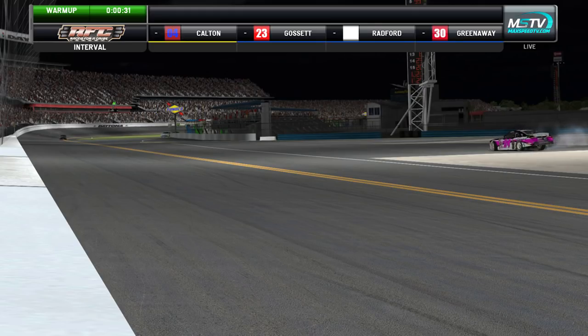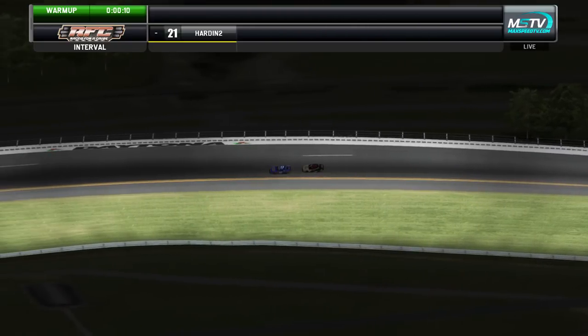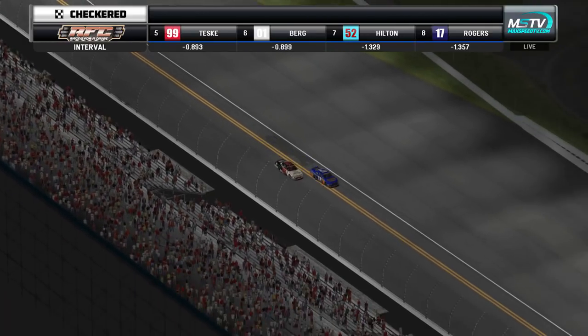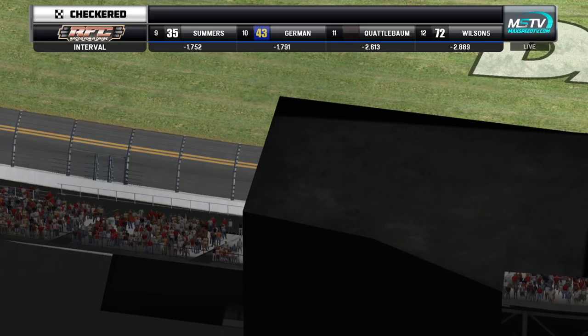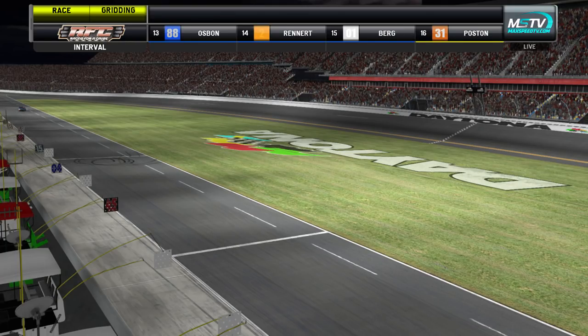My timing screen has just gotten a little wonky. Not sure why, but we got that fixed. Sorry for that. So final 20 some seconds here, and then we will go racing. It's going to be an interesting night as we will have 50 laps or 125 miles to settle tonight's race. The checkered flag is waving here for this event, and it looks like everyone is going to be gridding up.